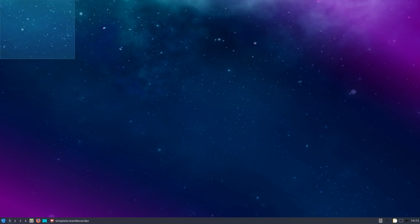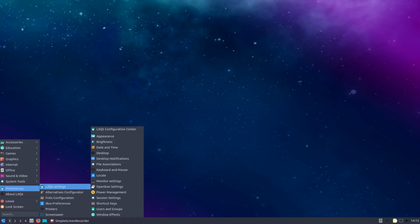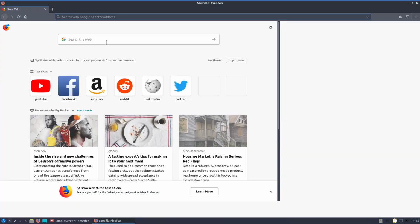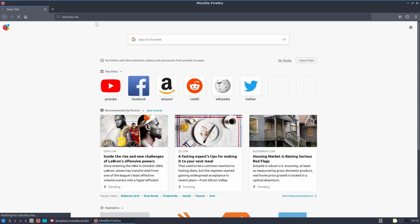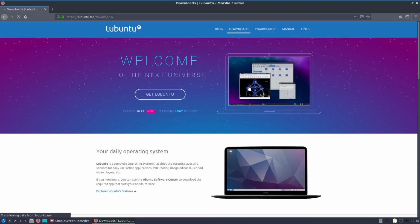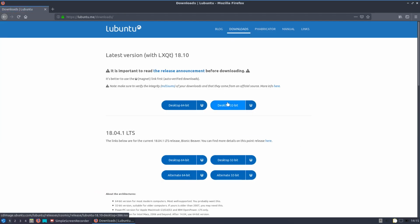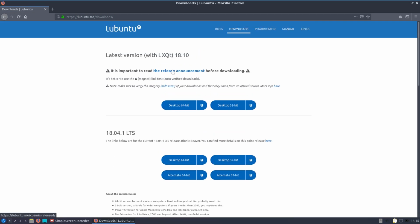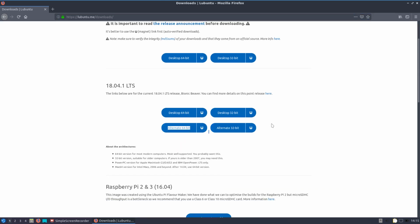But I wouldn't say it's for an older computer either, because while LXQT is very light, Lubuntu is dropping 32-bit support with this release, or it might be next release, but let me check. If we go to downloads, oh, they do have a 32-bit one, but Lubuntu for the next update will be dropping 32-bit support, and they've already dropped the alternative ones for even older computers.